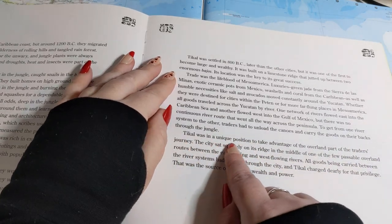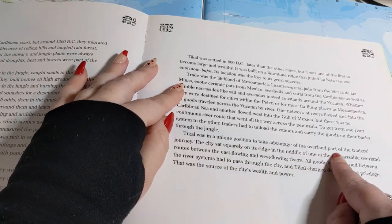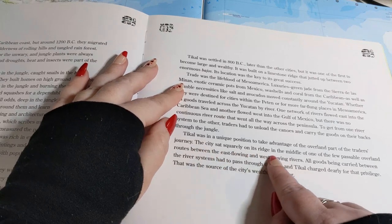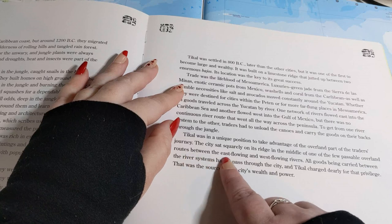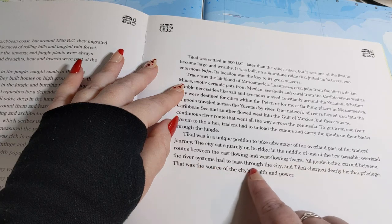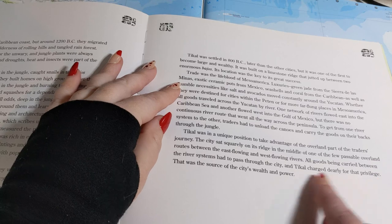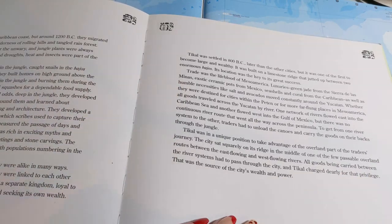Tikal was in a unique position to take advantage of the overland part of the traders' journey. The city sat squarely on its ridge in the middle of one of the few passable overland routes between the east-flowing and west-flowing rivers. All goods being carried between the river systems had to pass through the city, and Tikal charged dearly for that privilege. That was the source of the city's wealth and power.